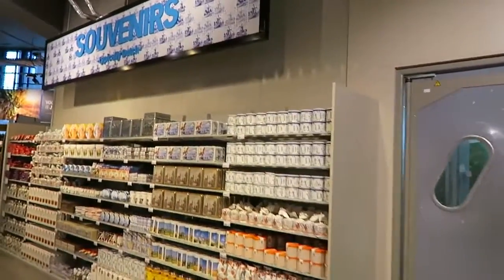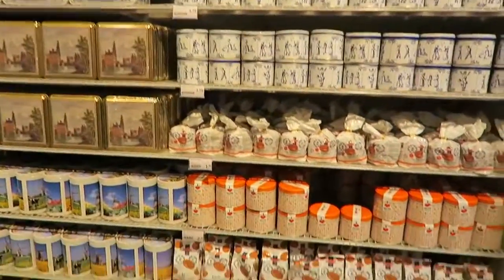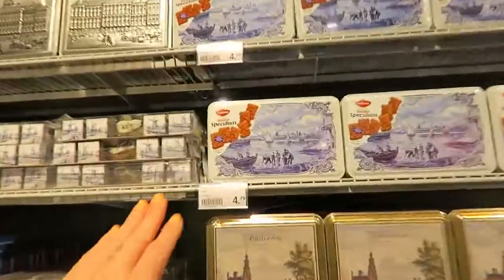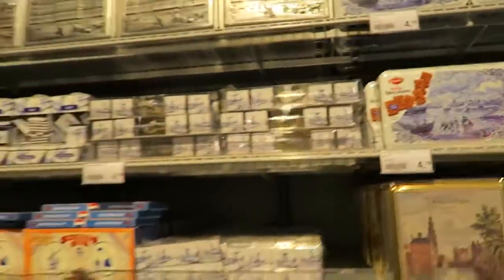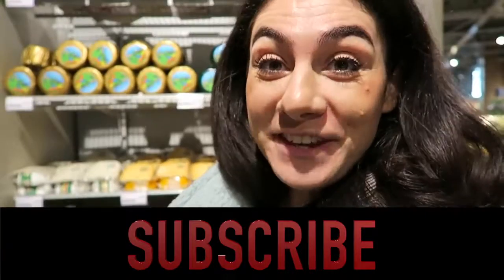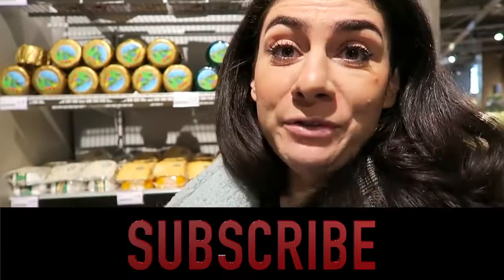Ah, look at this cute souvenir version. We already saw some of these, but not everything. So the speculaas, you know, the ginger cookies, you can also get them in the souvenir version. And then we have lots of chocolate and windmills and stuff like that. And that's it. Those are all the Dutch foods you need to buy at Albert Heijn near Dam Square to be on point with your souvenirs.